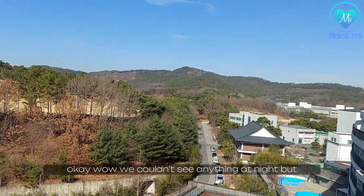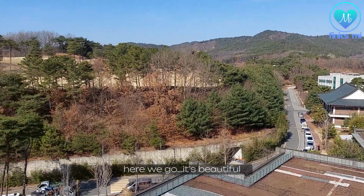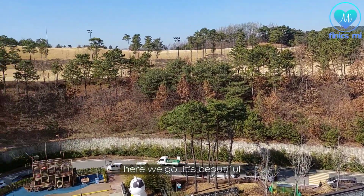Wow, we couldn't see anything at night, but here we go. So beautiful.